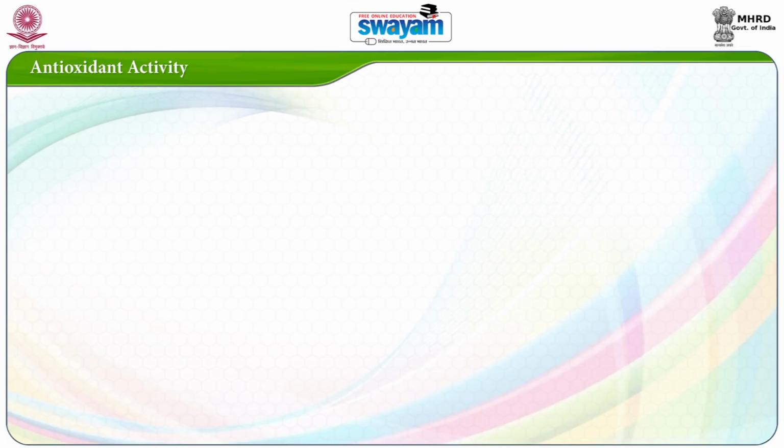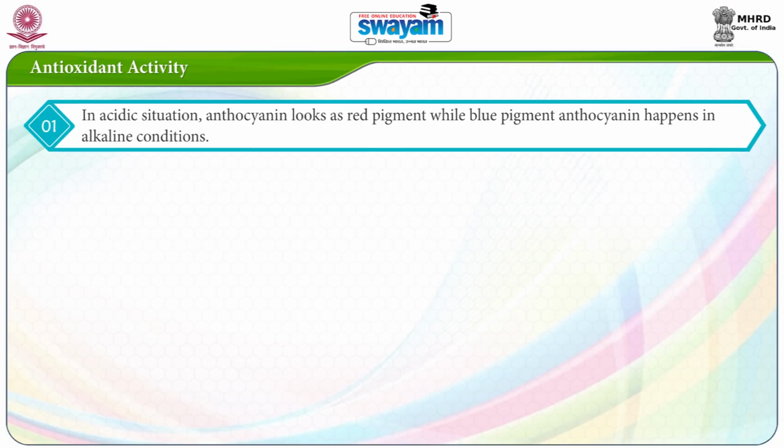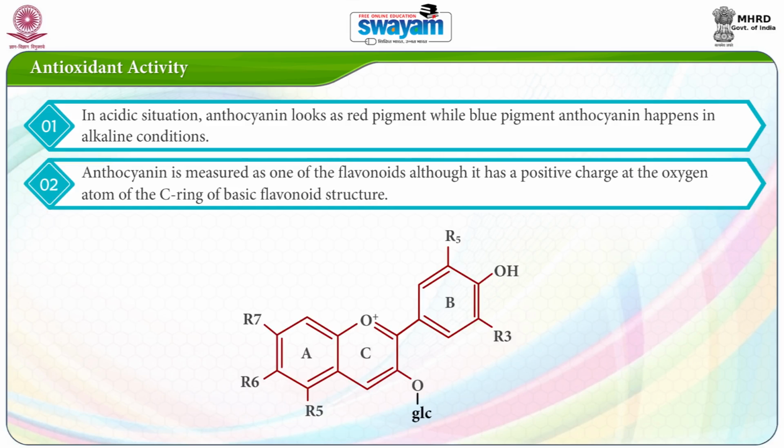Let us understand what anthocyanins are. In acidic condition, anthocyanins look like a red pigment, while the blue pigment occurs in alkaline condition. Anthocyanin is considered one of the important flavonoids, although it has a positive charge at the oxygen atom of the C ring of the basic flavonoid structure.